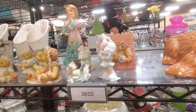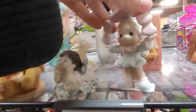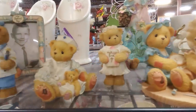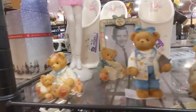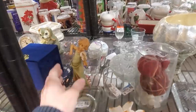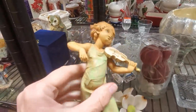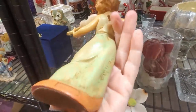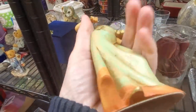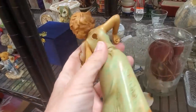I'm back at my favorite Goodwill and going straight to the little knickknacks. Unfortunately, Precious Moments and Cherished Teddies are just not good things to pick up for resale anymore. I did spot this. It looks like a Fontanini. Let's see if I can say that right. I was looking for the mark on it. Even though they're like a rubbery plastic, they are usually marked.